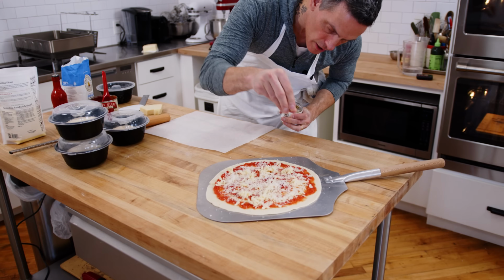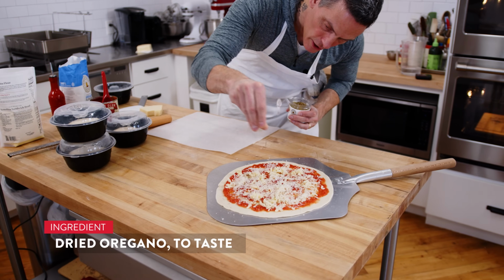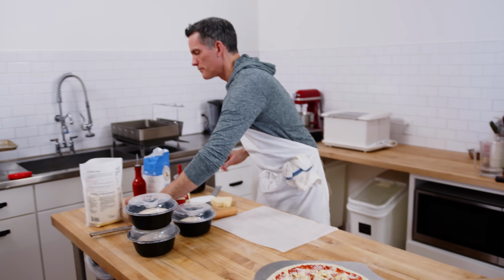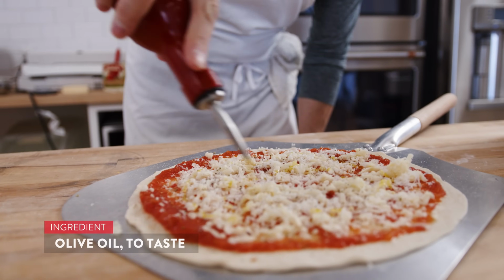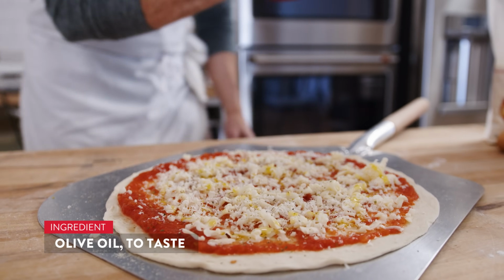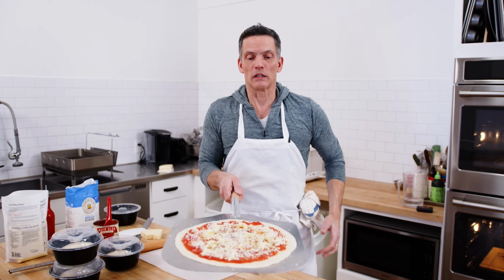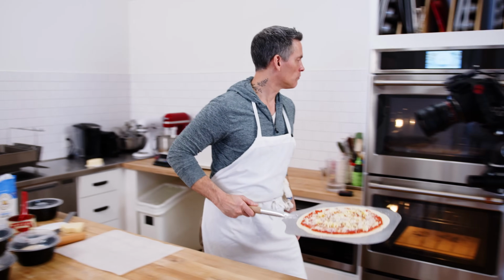A little bit of oregano, or if you have a spice blend, a little bit of that. Not too much. Squiggle of olive oil, just around. And we're ready to go. I'm gonna load this. It's gonna get 6 minutes at bake, and then I'm gonna switch it over to broil in just a second. Is it stuck? Nope, okay, we're good to go.